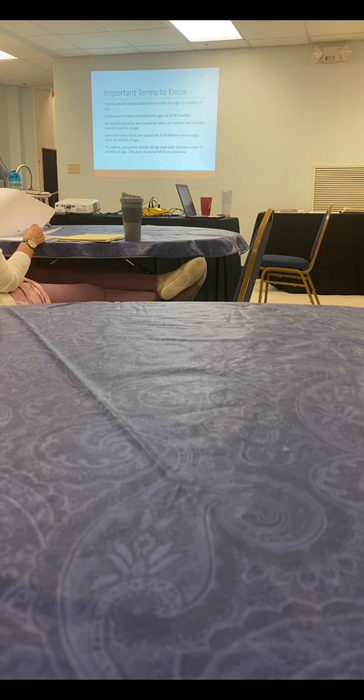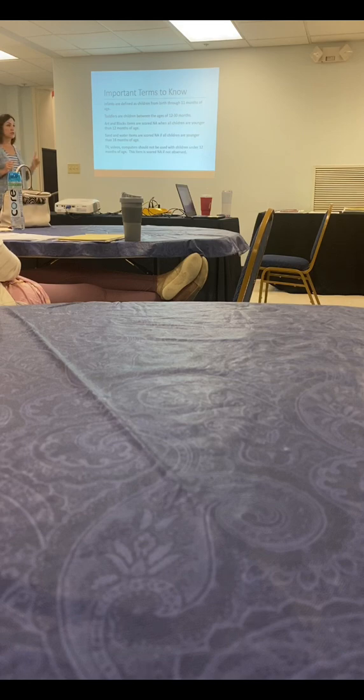These are just important terms that you need to know. I know that you all don't have infants at your school, but you still need to understand the definition and how it separates infants and toddlers. So, infants in the ITERS is defined as children birth to 11 months. Toddlers are considered 12 months to 30 months.